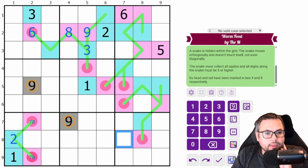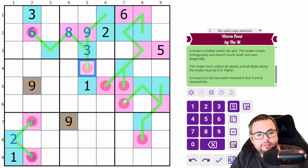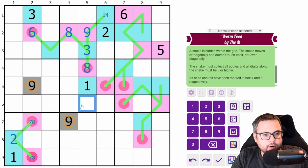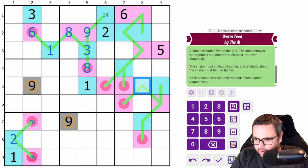Okay. 6. One of these is a 6. Oh, this is next to a 3 on a German whisper, so it's an 8. Because it's not a 9, because of that 9 up there. This can be a 1 or a 4. This is a 1 because it's next to a 6 on a German whisper. I should probably do that too. Will be like a 1 over there.